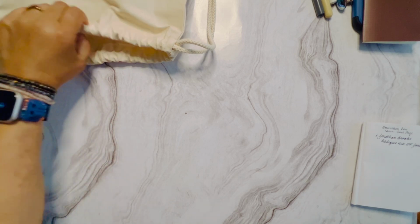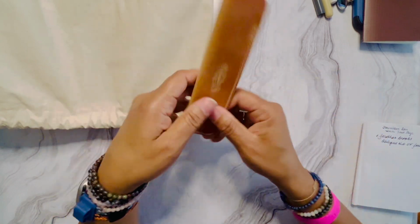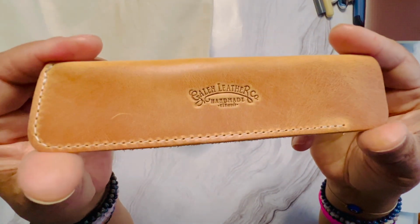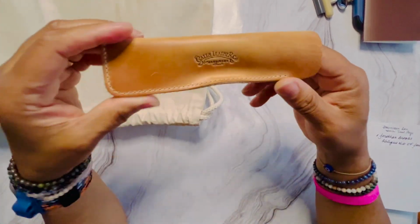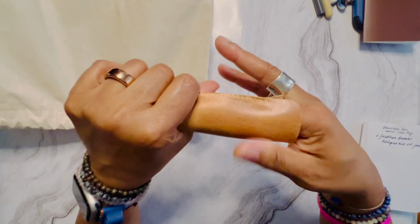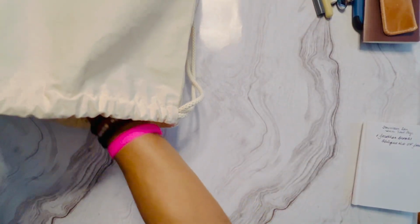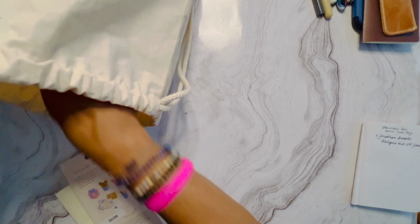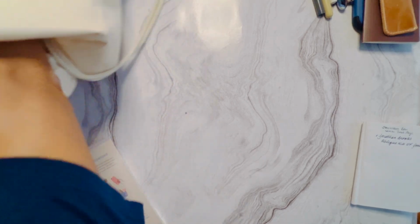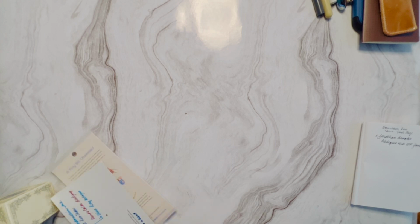And then I got this as a freebie from Galen Leather. They gave everybody another freebie, a single leather pen sleeve, which I really do appreciate, these sleeves that they give us every year. Let's see what else. One of the first things that I did buy, I did not buy a lot of things, I will say that. So let me just pull out the things that I did get so I can get the bag off the table.